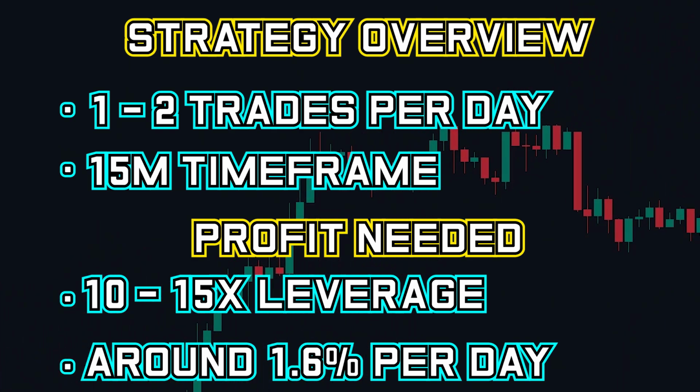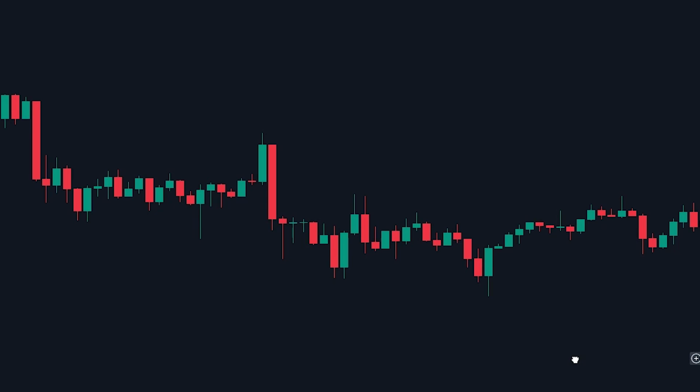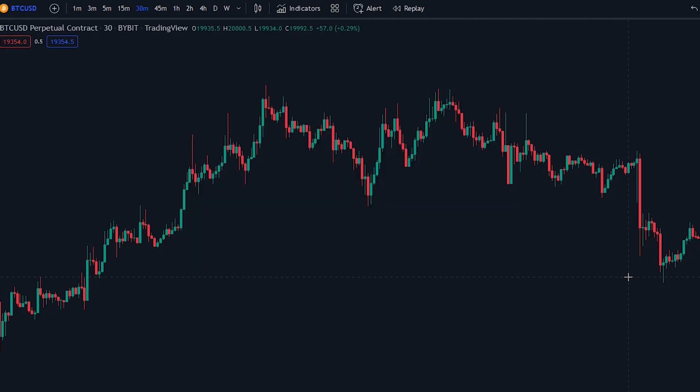We now know exactly how many trades we should be taking and around how much profit we should make per trade, but what strategy will we be using to enter into positions? Let's head over to TradingView and show you exactly that. We will be using an adjusted Gaussian moving average, or GMA for short. This is an indicator that is based on the ATR Gaussian filter and can be used for smoothing.